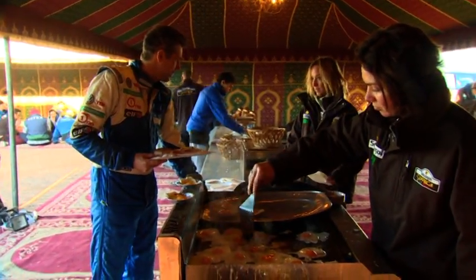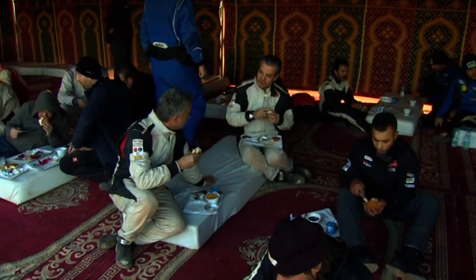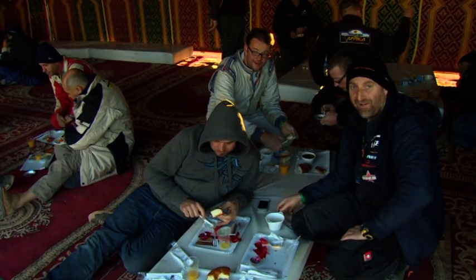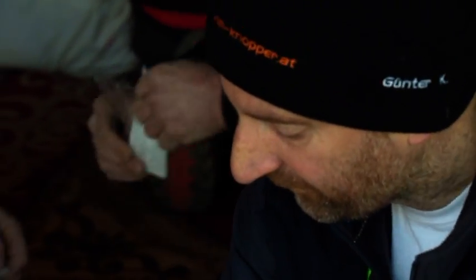Everyone has little secrets to make this the best possible preparation before the race starts. I eat cereal with a yogurt and apple. I eat as much protein as I can, and I try not to drink too much to avoid unnecessary breaks.